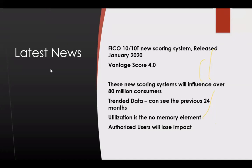Also, authorized users will lose that impact. What got you to that 700 credit score because you got yourself on somebody else's credit card with good credit, you will no longer get that credit anymore. And I don't think I really explained authorized users.